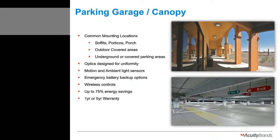Parking garage or canopy fixtures are used in applications where the fixtures are typically mounted to a ceiling. They are designed to distribute the light uniformly to avoid any dark spots or areas. In most cases, they are operated 24/7. They are a good place to save energy by converting to more efficient sources like LED and adding controls.